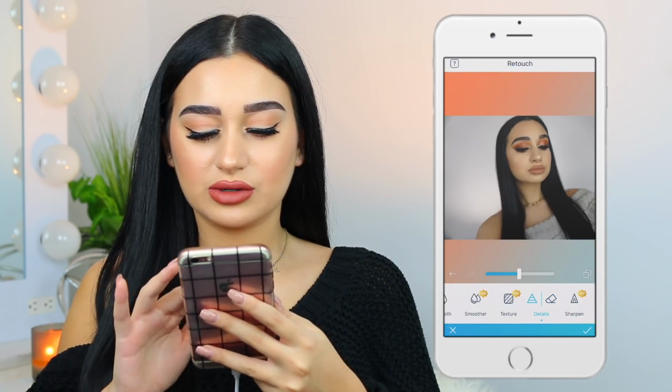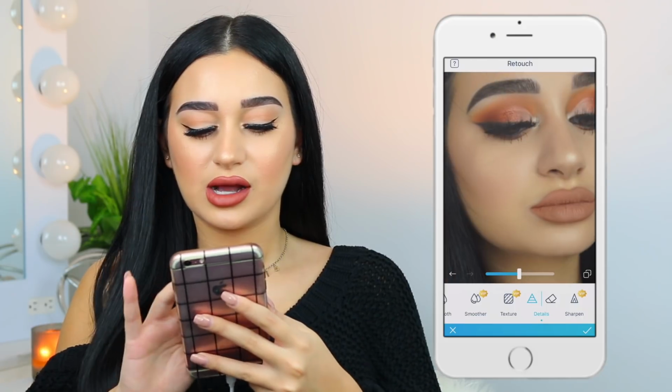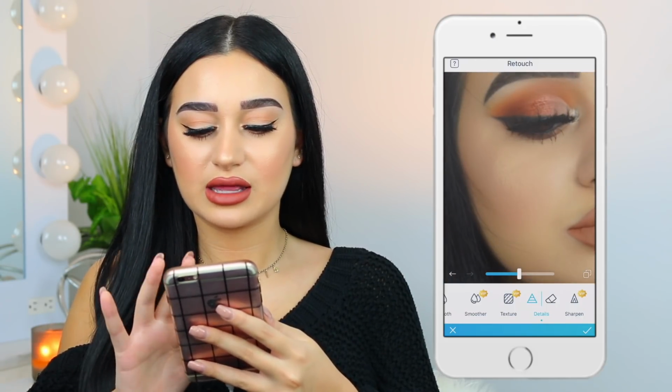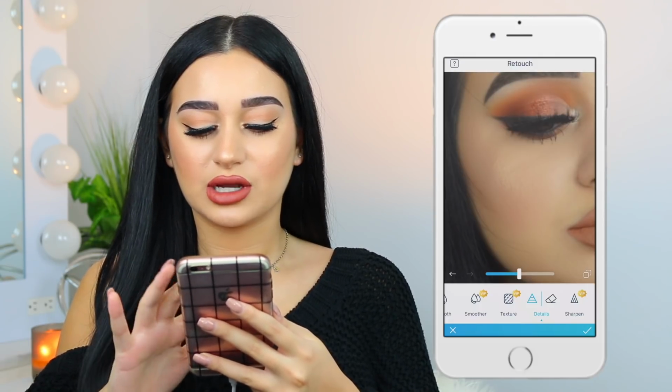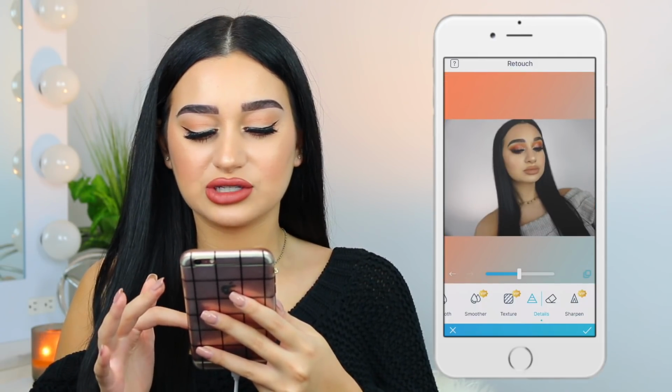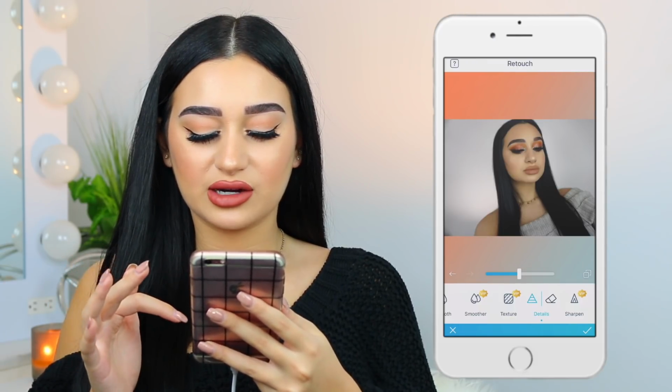And then I'm gonna do a little bit on my chin, a little bit on my highlight, but the angle of this picture really didn't show my highlight, so there's not really much I could do there, but I just detailed it just a tad. So I'm gonna check that off.